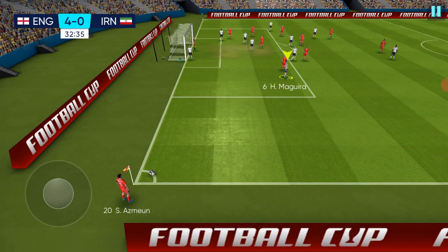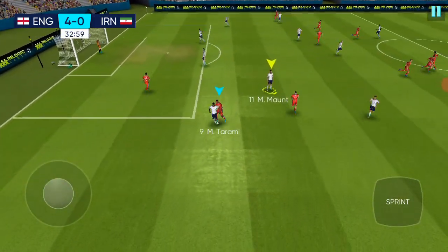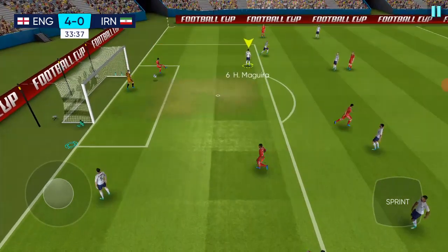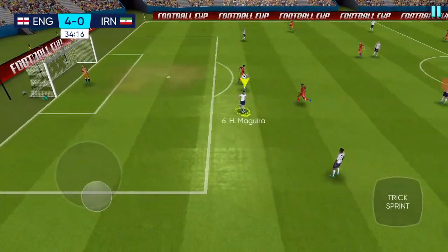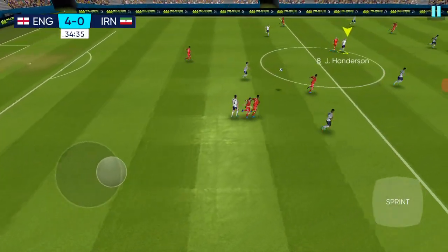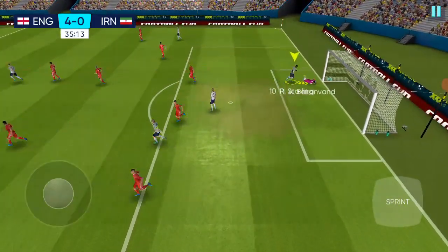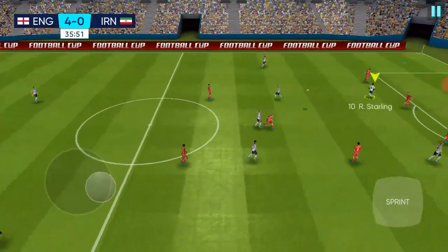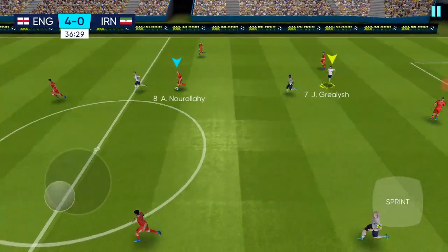Oh, that was very, oh no, it's close. You don't want these goals to be scored. Oh damn. Oh no! Pickford for you! There's no chance of them scoring. Oh no. Nice pass to Jahanbakhsh. Nice pass, and he could score here! And he misses it. Oh, nice pass to Raheem Sterling. It's 4-0. Okay, Jack Grealish, what are you doing?